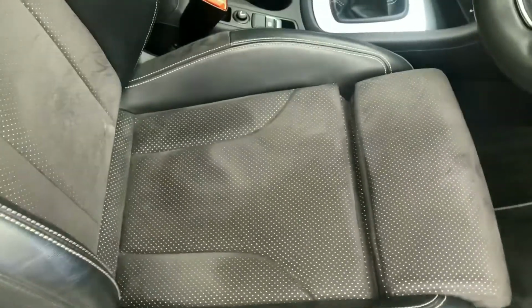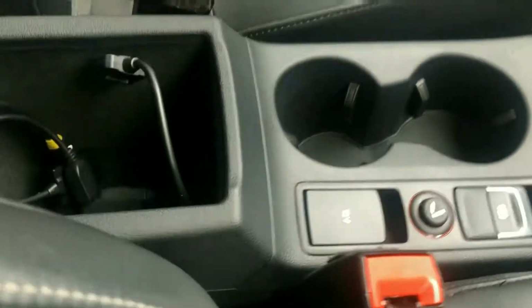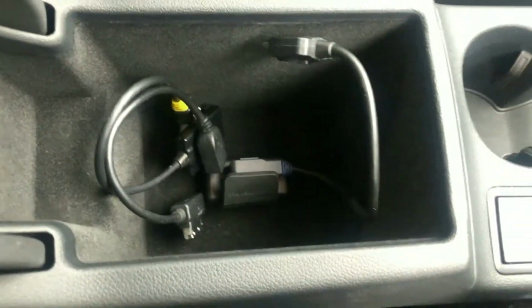Again, those front sport seats, all in great condition. They really are absolutely fabulous. S Line embossed. These are great. Additional support just under your legs. Front center armrest with various media connections in there.